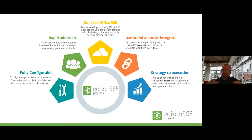Standalone or integrated, well, we can use Edison 365 projects to manage projects in their entirety within the system, or we can start to look at other tools as well around that. So, for example, Project Online, and I'll show you a little bit of the Project Online configuration piece as well. But also, of course, Teams. You want to build out workspaces, work together. We've got Teams there. Yammer, you want to discuss things interactively. That's all there as well.